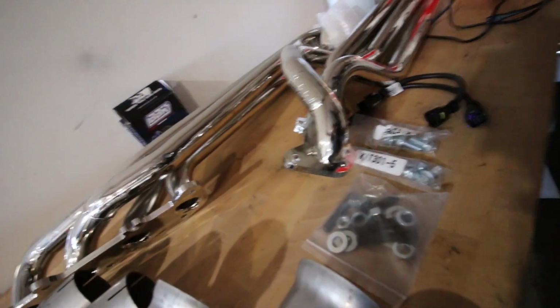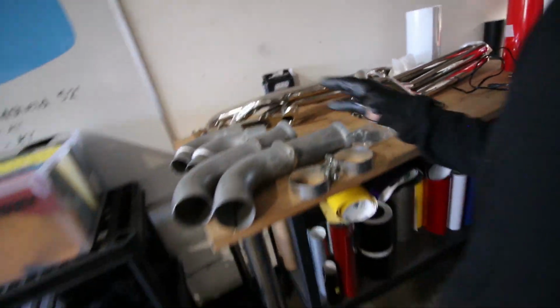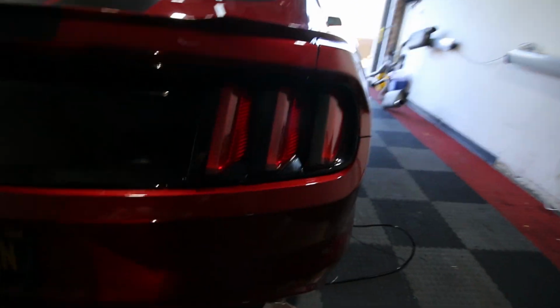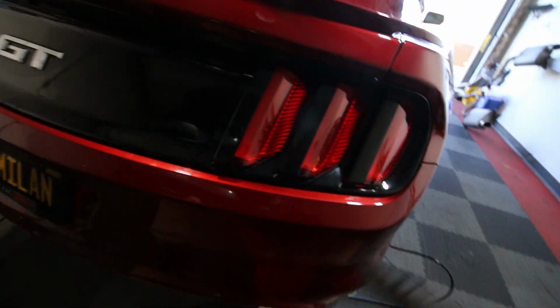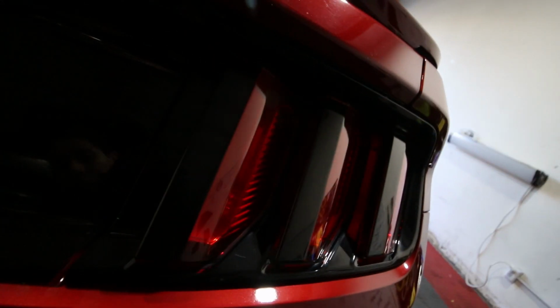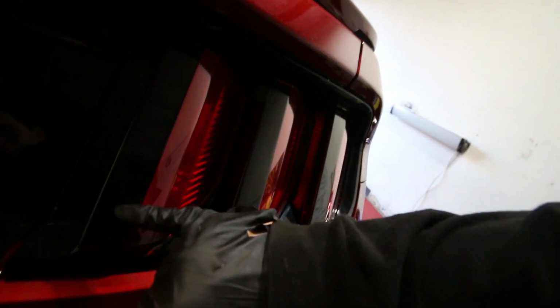And yeah, let's go ahead and get started with putting the BBK long tubes on there. And check out over here, Nessa's installing these overlays on this car that we're doing the splitter on. So she installed our partial taillight overlays. You could see, I don't know if you guys could see there, but it's pretty much this strip on the outside. So she already installed all three.